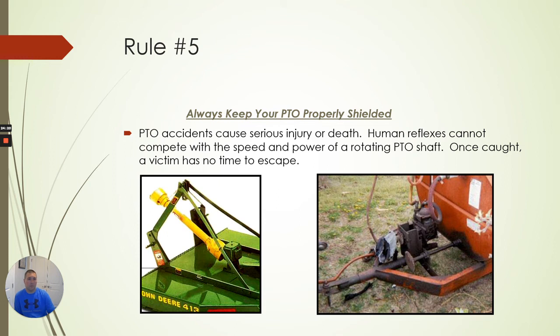Rule number five, keep your PTO properly shielded. So, good pictures here. On the left, that little yellow sleeve is around the PTO. That PTO spins at a very high rate of speed. This particular picture here is maybe a bush hog, so that's what spins the blades underneath. That actual PTO inside that yellow sleeve is spinning.